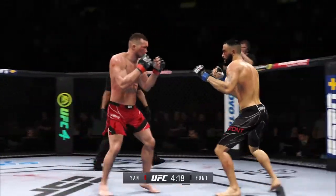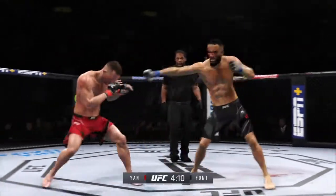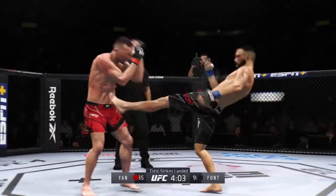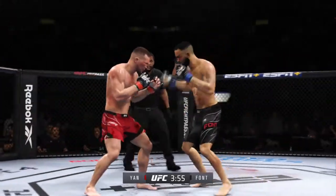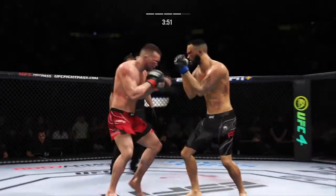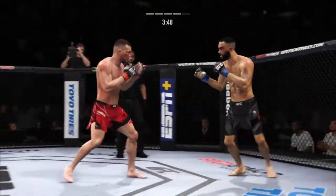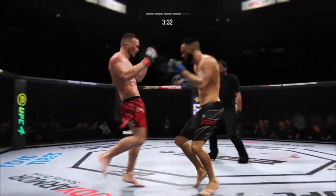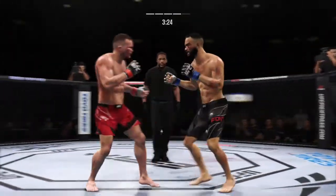Well, missed on that one. Oh, he slipped well there to avoid the left hand coming back. And that one certainly found the target. Big punch lands. Ooh. Nice shot inside by the champion. All right, throws a straight punch and lands, so that is increasingly becoming an effective weapon for him tonight. This is one of his best strikes, and he's throwing it over and over again.